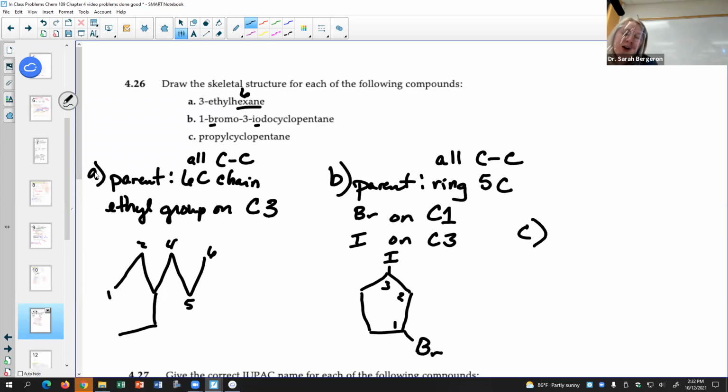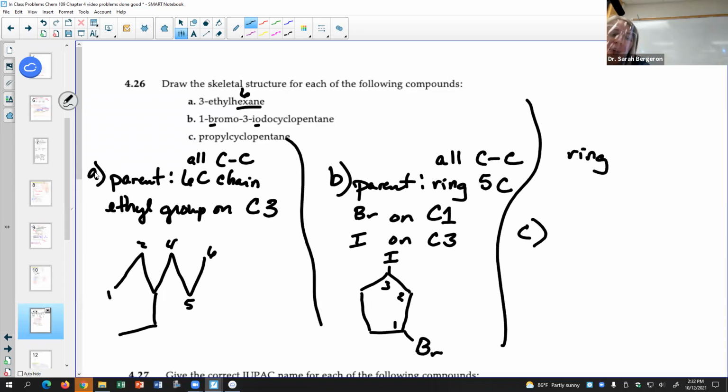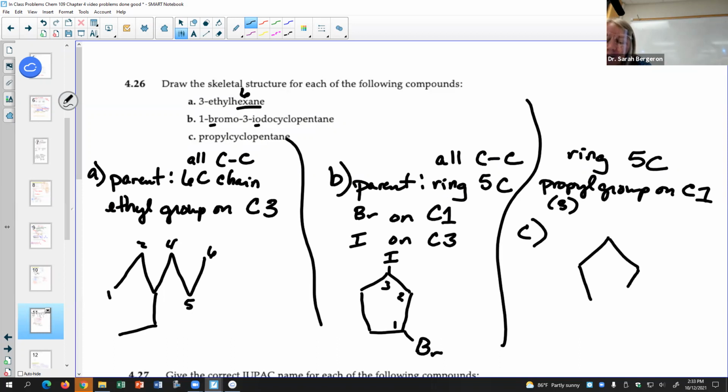All right, C. Propyl cyclopentane. What do I know about C? So it's a ring. Pentane, tell me about that. It's 5 carbons, okay? And then propyl. What is propyl? Propyl group, and I'm just going to put, this is 3, on what carbon? On carbon 1. We just automatically assume it's carbon 1 if it's not listed. Okay, so I'm going to do the same thing. I'm doing my house. Which one's 1? Who cares? I'll pick this one. And I'm going to put a propyl group. What's a propyl group? It's on carbon 1. So I go 1 carbon, 2 carbons, 3 carbons.